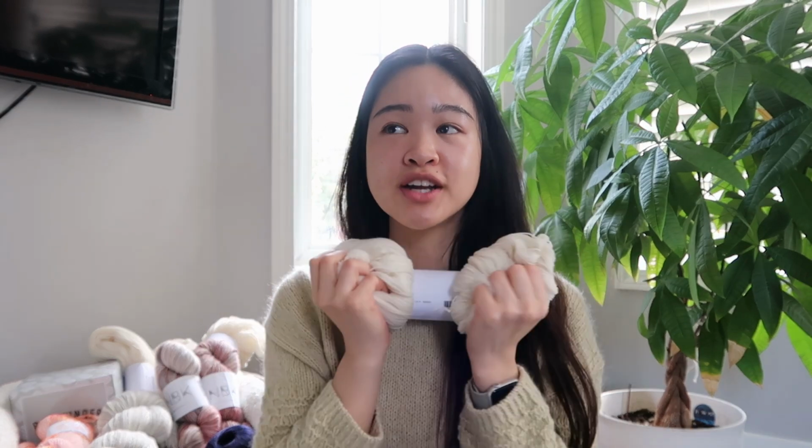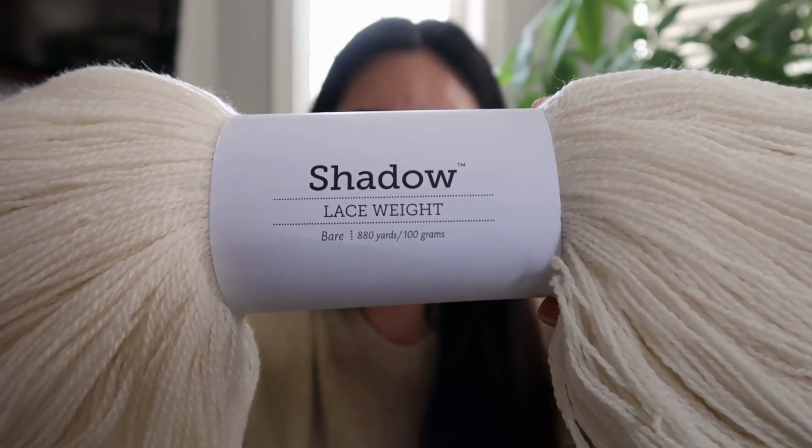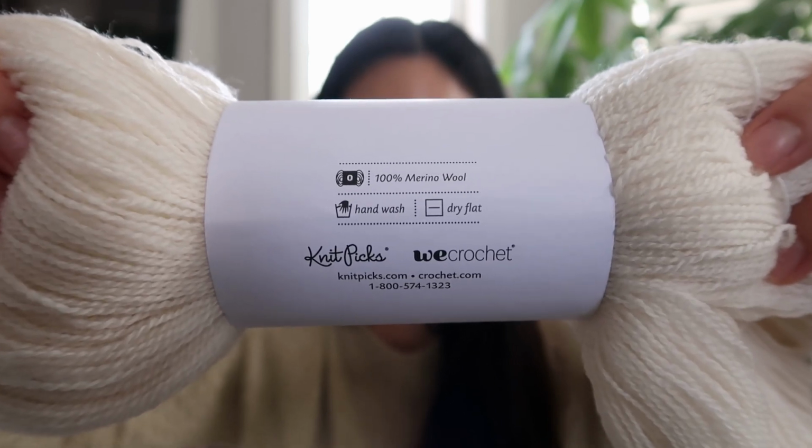So I decided to buy some of their bare lace merino, which, oh my god, comes in like 800 meters. I was thinking I would do some yarn dyeing with this and then hold this together with the other yarn, like a solid color or a tonal maybe, just so I can have a tiny bit of accent using this lace yarn. This is what it looks like. This one specifically is called Shadow, and it is 100% merino wool. I purchased 4 because they were doing a 20% off sale, and I figured why not? It's not too expensive and it would be very fun for me to experiment and try out.